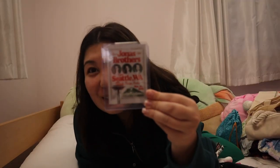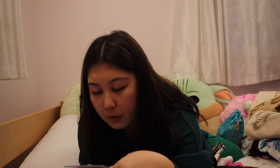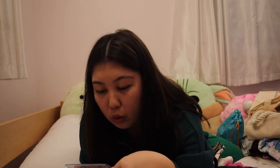And then the Jonas Brothers trading card. The back has the set list. I don't know if it was the whole tour, the general set list, or I think it was our specific night, the Seattle night. I think it was our specific night. The set list on the back, yes, Friday, November 10th.